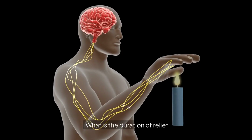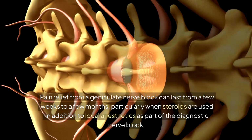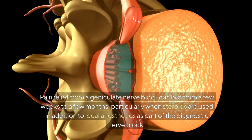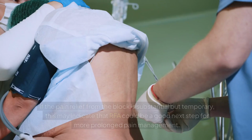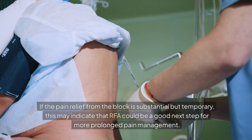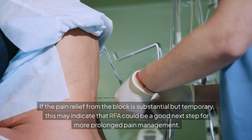What is the duration of relief? Pain relief from a geniculate nerve block can last from a few weeks to a few months, particularly when steroids are used in addition to local anesthetics as part of the diagnostic nerve block. If the pain relief from the block is substantial but temporary, this may indicate that RFA could be a good next step for more prolonged pain management.